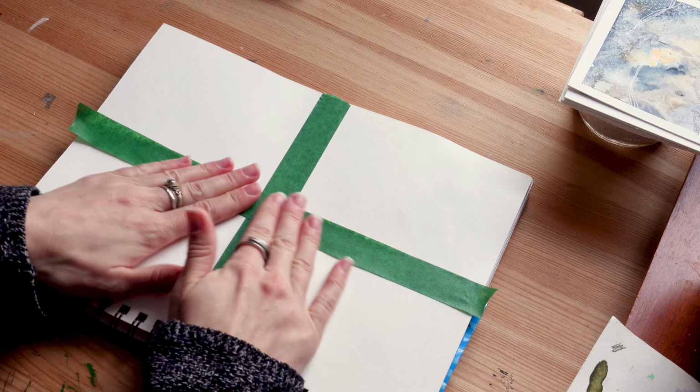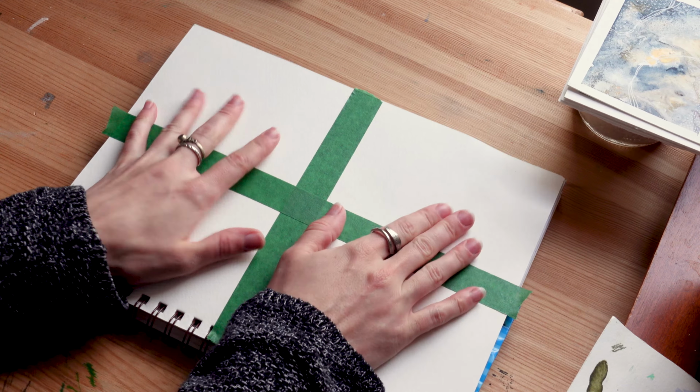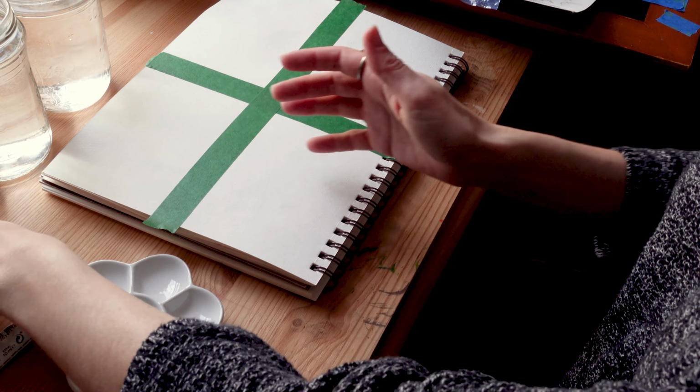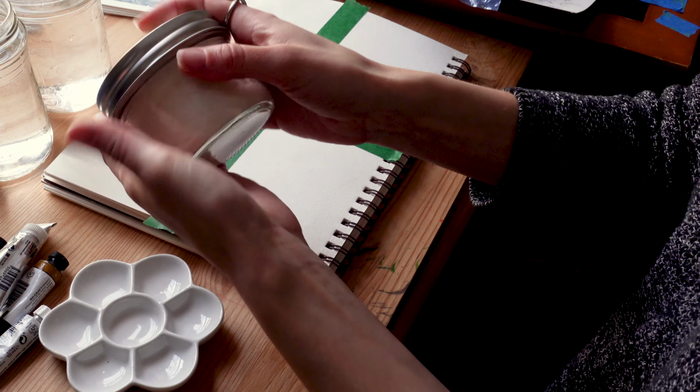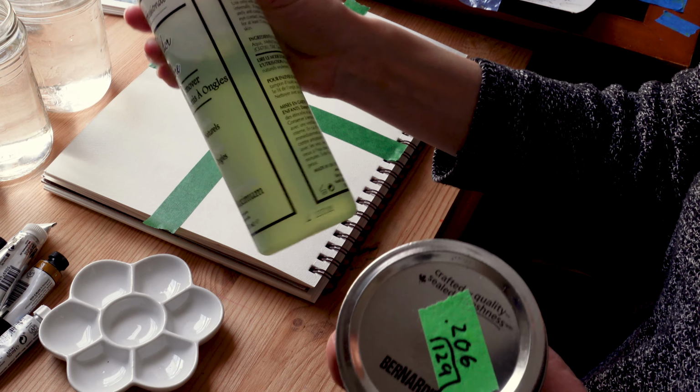I'm splitting this page so I can do 4 areas of testing. I have my colors here. I have some salt here that I can use to create texture. I also have some nail polish remover that I can use for that as well.